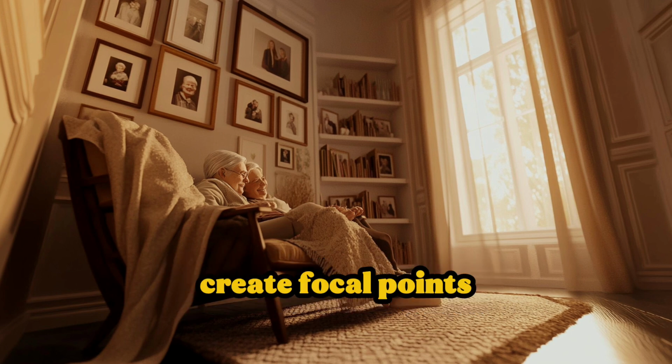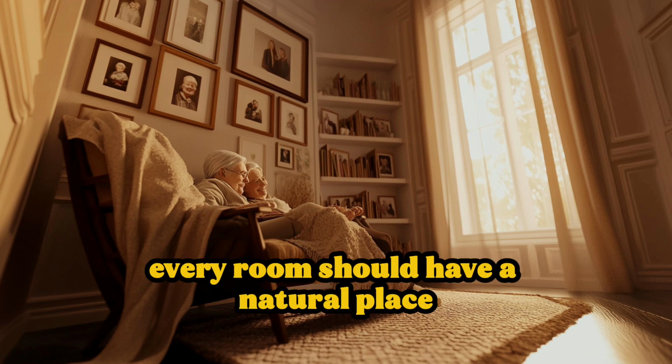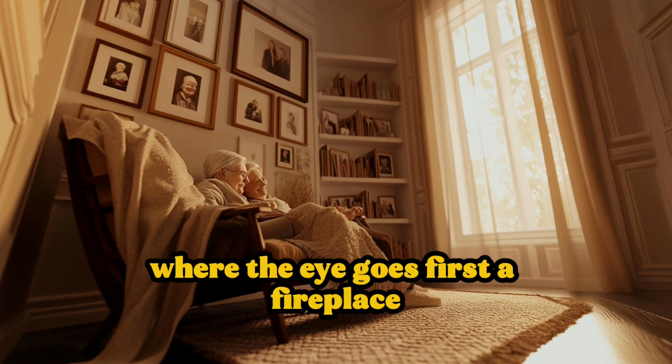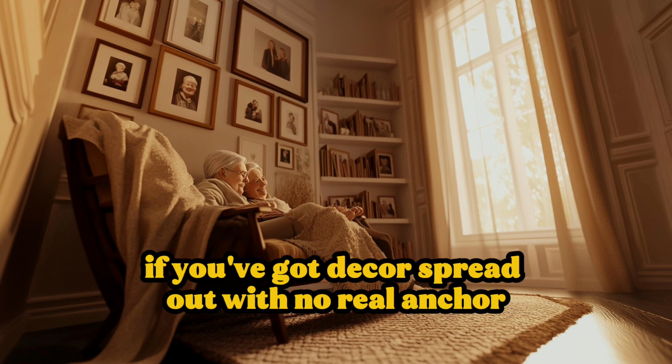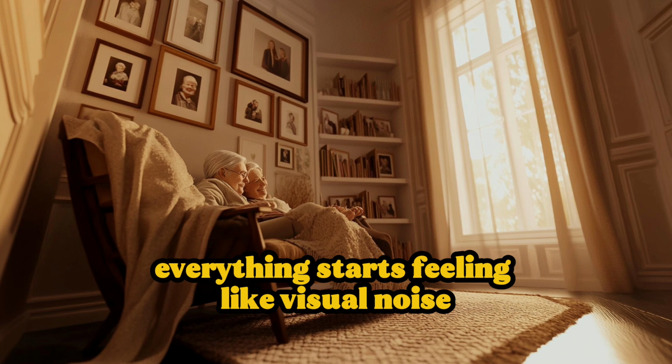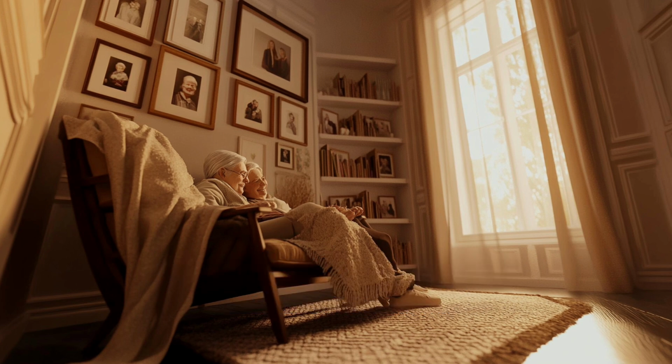Create focal points. Every room should have a natural place where the eye goes first. A fireplace, a statement chair, a beautifully arranged shelf. If you've got decor spread out with no real anchor, everything starts feeling like visual noise instead of design.